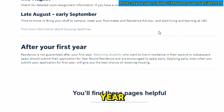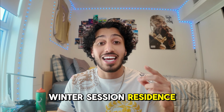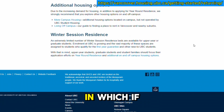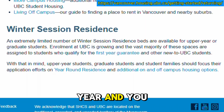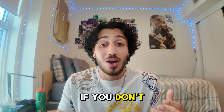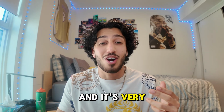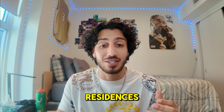However, after first year, if you want to stay on residence, there's two options: winter session residence and year-round housing. Winter session residence is a lottery system in which if you get housing, you only get it for that year and you have to reapply every year, and you may not get the same residence each year you apply. If you don't get winter session residence, you'll be put on a wait list for this, and it's very unlikely you'll get a spot because there's a limited number of residences that are eligible for winter session housing.